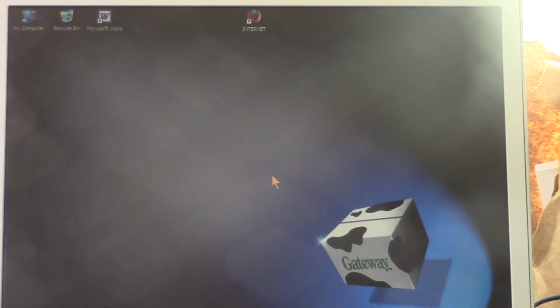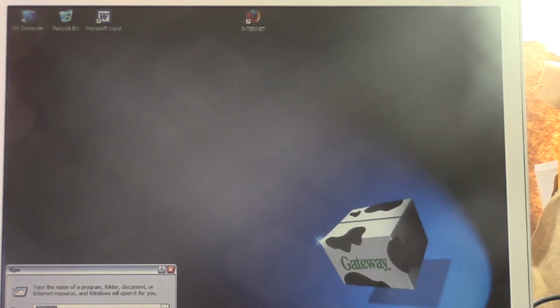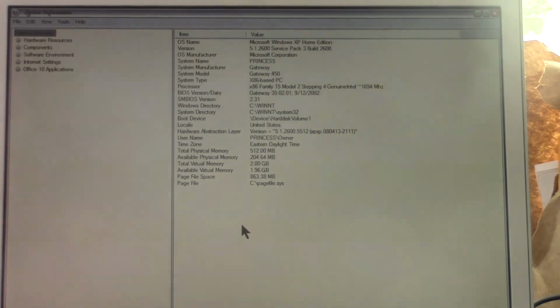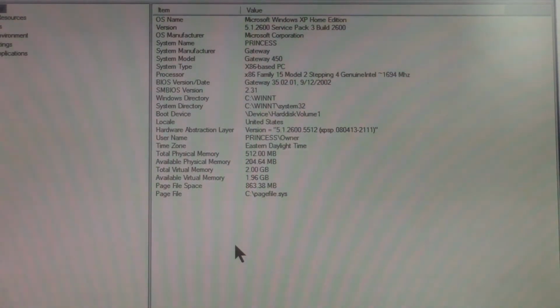For some reason I can't get into MS Info 32. There we go. I guess I just didn't hit enter. Maybe I hit cancel by mistake. There we go. So pause the video if you want to read any of that. I'll zoom in a little bit more so you can see. If you want to read any of that information, go ahead and pause the video.